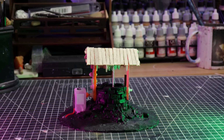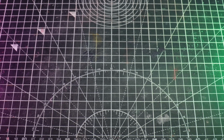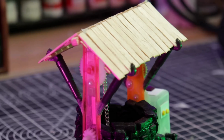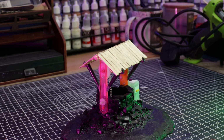flimsy. So I've had a little rummage around in my bits box and found these four little rod things. I think they were the legs to the Thunderbird 2 toy that I found once upon a time. I'm not 100% sure. But these things have little hooks. I'm going to hook them to the edge of the wood roof and attach them to the poles.